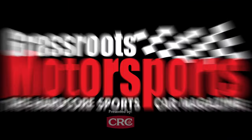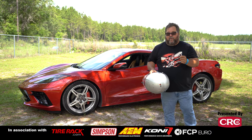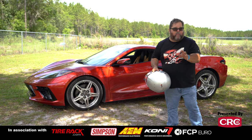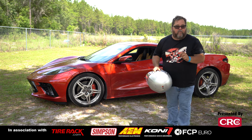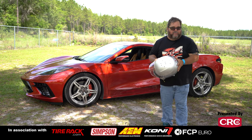For nearly 70 years, the Chevrolet Corvette has been a performance icon among sports cars. The new C8 has been out for about a year now, and we are at the Florida International Rally and Motorsports Park to find out if it still holds the banner among Corvette performance. We're gonna strap on our Stilo helmet, head out on track, and find out.